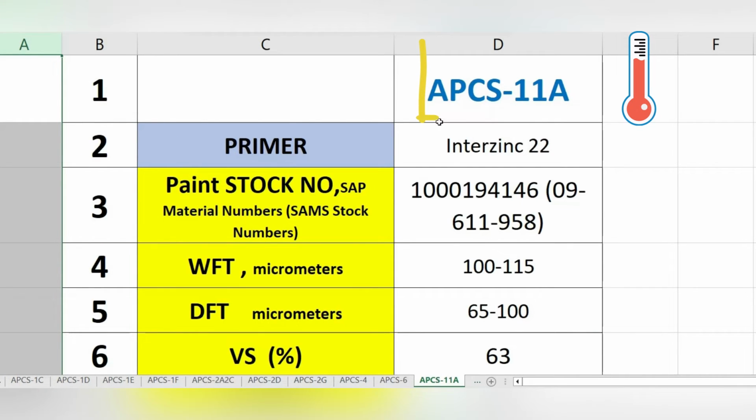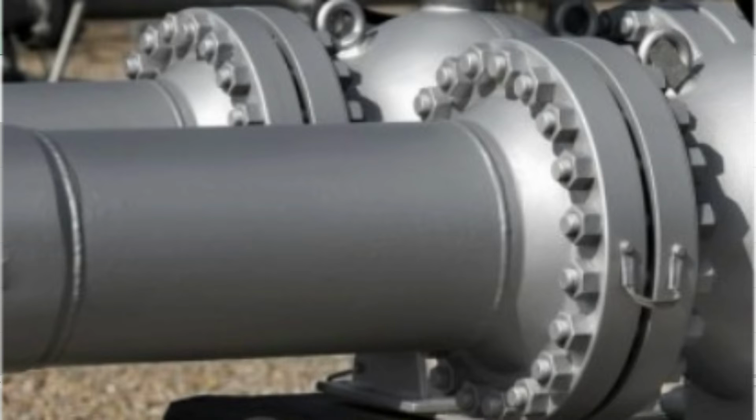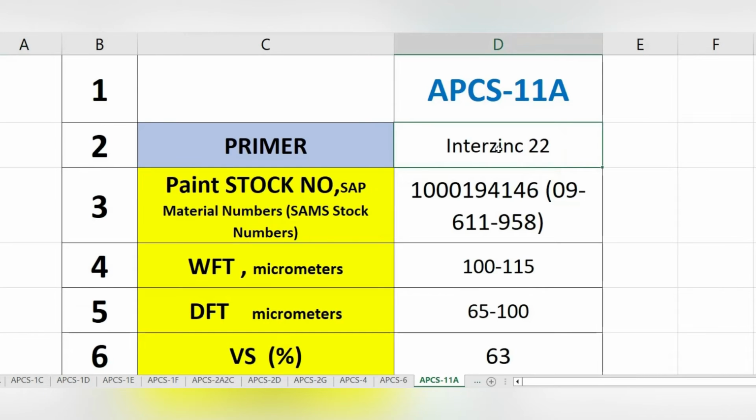APCS 11A: high temperature coating system for atmospheric services between 150 degrees Celsius and 400 degrees Celsius with inorganic zinc primer. Typical use: steel in atmospheric services at elevated temperature. Service temperature 150 degrees Celsius to 400 degrees Celsius.